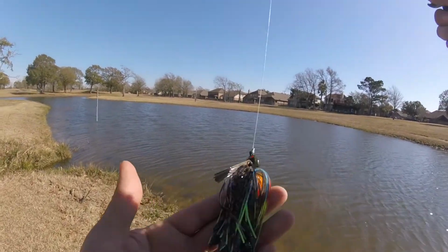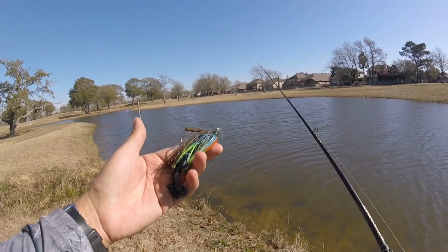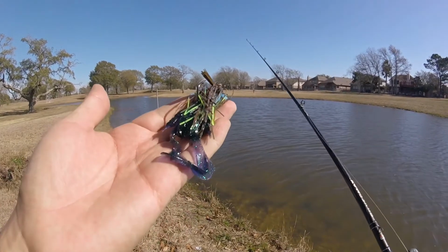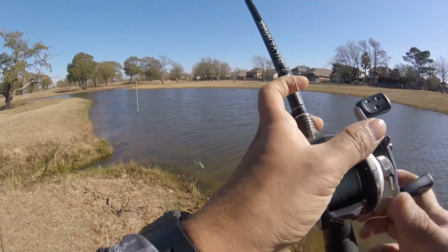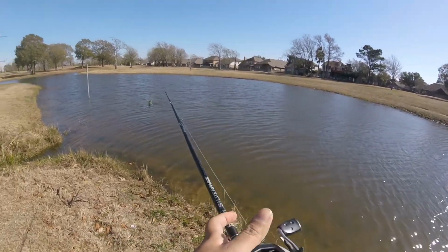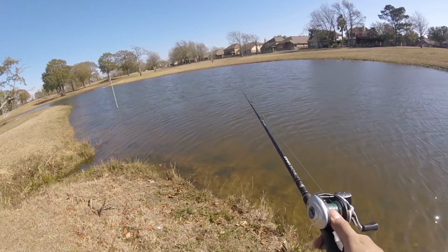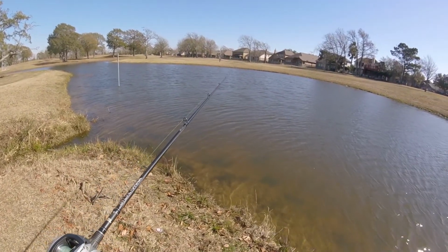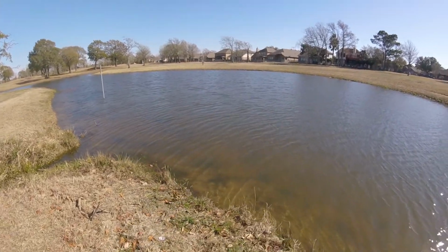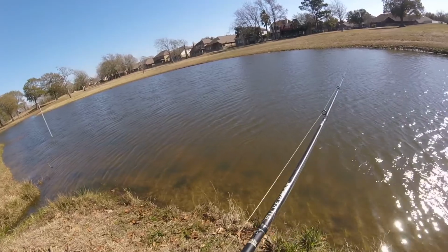There you can see that jig. Very nice pattern on it. I really like that skirt. I really want to get into jig fishing because many people say you can get a lot of bass to bite them, and they're really not that expensive. There's a ton of jigs out there though. I feel like it's one of those things, you either fish them or you don't. And the people that do, they catch a lot of fish on them. That's one of those lures you can swim year round.